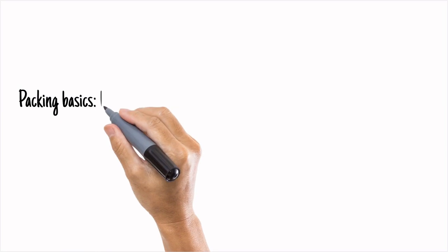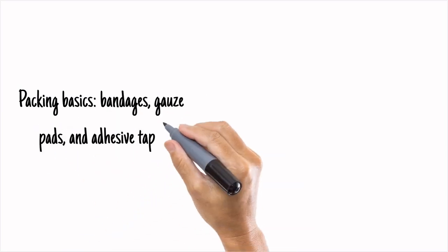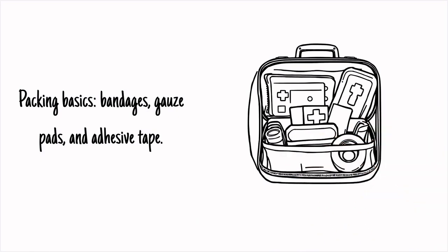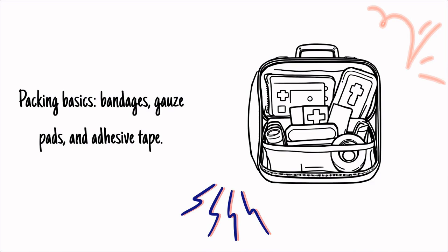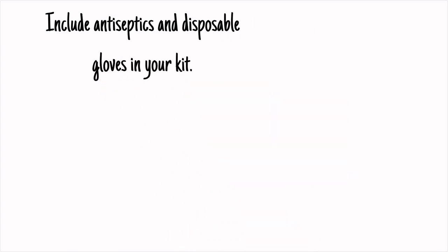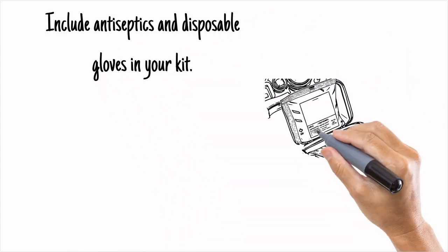First things first, pack the basics. Adhesive bandages in various sizes are essential for those small yet pesky cuts and scrapes that seem to find us all. Throw in some gauze pads and adhesive tape for larger wounds. Antiseptic wipes or solution can help clean minor injuries, reducing the risk of infections.